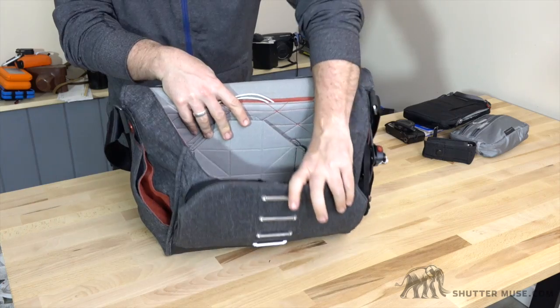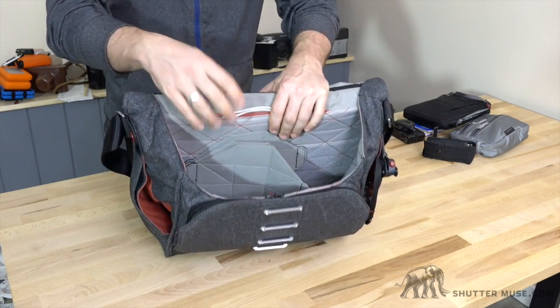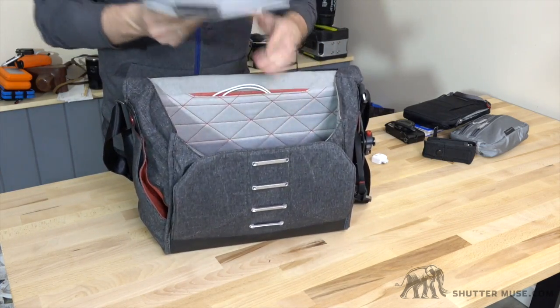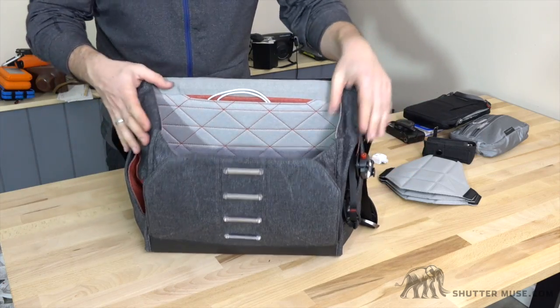They are awesome. And the materials they've used on the inside here, this kind of felted, but really durable felted material. So once again, awesome choice of materials and hardware on this. I can't stress enough how good this all feels. Like, it just feels like a quality product.